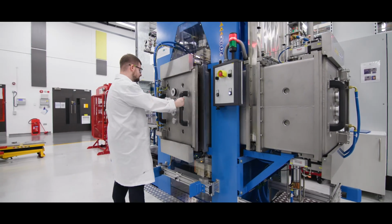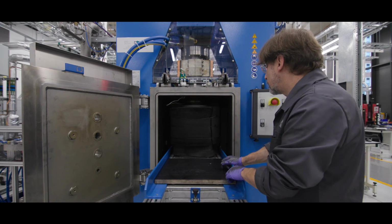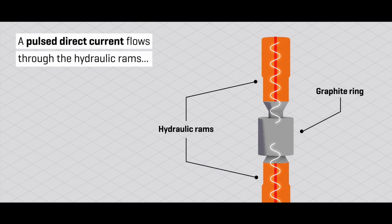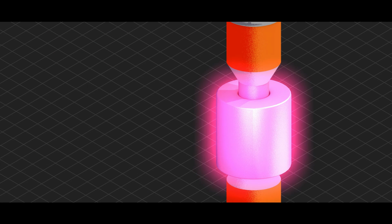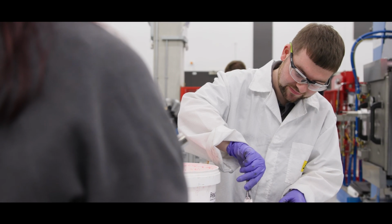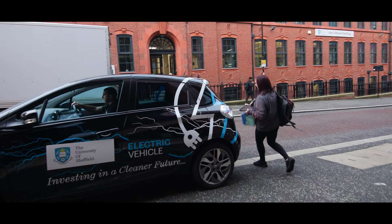Following this, we would then load the die into the FAST machine, which would then be rapidly heated and sintered, and that would create a solid billet which we could then use for the Fast Forge process. And once that billet had been cooled, we would take it across to our partners at Footprint, where it could be used for downstream forging.